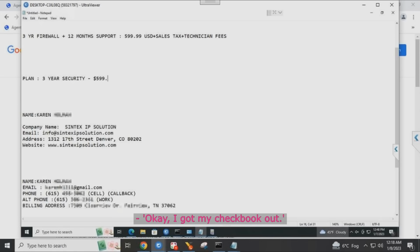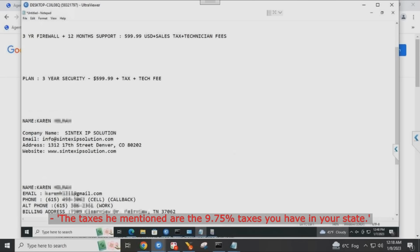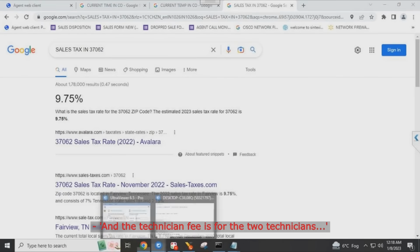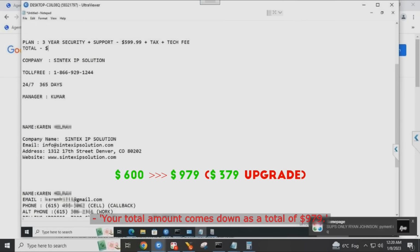Okay. I got my checkbook out. The cost of the security, my technician has already informed you. The taxes he mentioned are the 9.75% taxes you have in your state. And the technician fee is for the 2 technicians who are going to do the entire repair work today. Your total amount comes out as a total of $979, where I'm not mentioning any cents just to keep it as a round off payment.